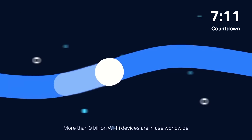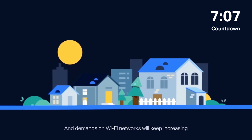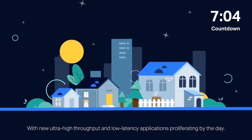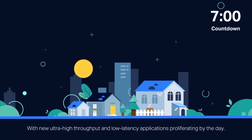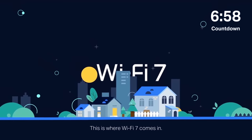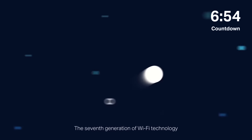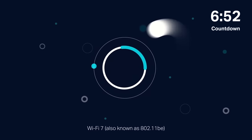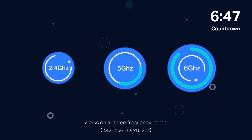More than 9 billion Wi-Fi devices are in use worldwide, and demands on Wi-Fi networks will keep increasing, with new, ultra-high throughput and low-latency applications proliferating by the day. This is where Wi-Fi 7 comes in. The seventh generation of Wi-Fi technology, Wi-Fi 7, also known as 802.11be, works on all three frequency bands.